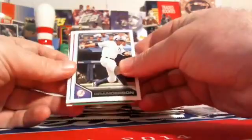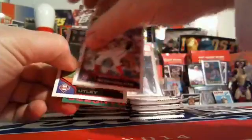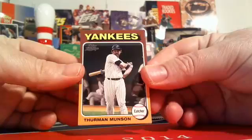Got our relic coming up in this pack. Good luck. Granderson, Chase Utley. There's an Adam Jones for the Orioles. Strasburg, second year Strasburg for the Nats. That's not the relic there. We got a Thurman Munson mini. Very cool. Going to Beaupre and the Yankees.